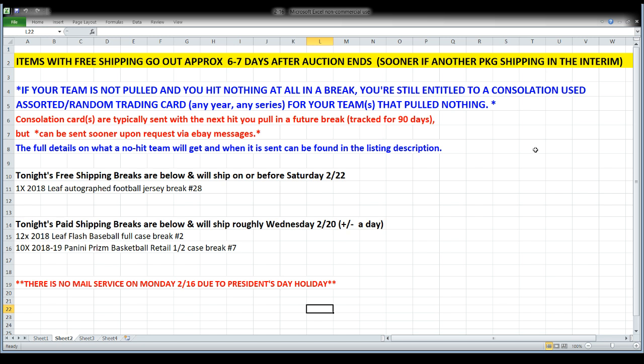Last thing you need to know has to do with consolation cards. So if you're in one of these breaks, you don't have to worry about this if you're in Prism Basketball because every team's going to pull cards in there. But if you're in one of the other 2 breaks and your team is not pulled, you are entitled to a consolation trading card. It can be from any year and any series.